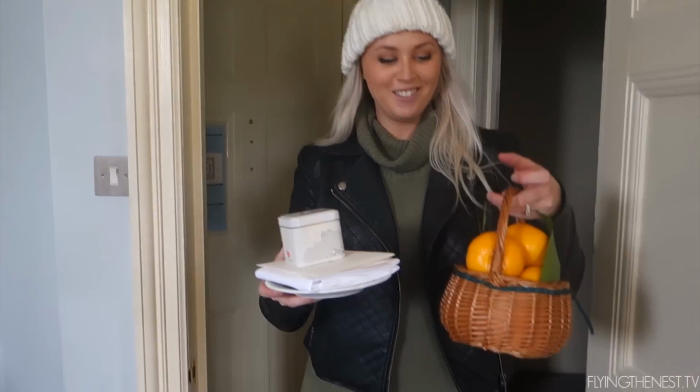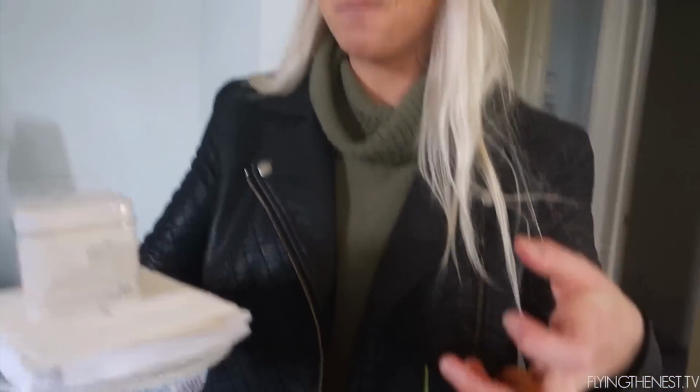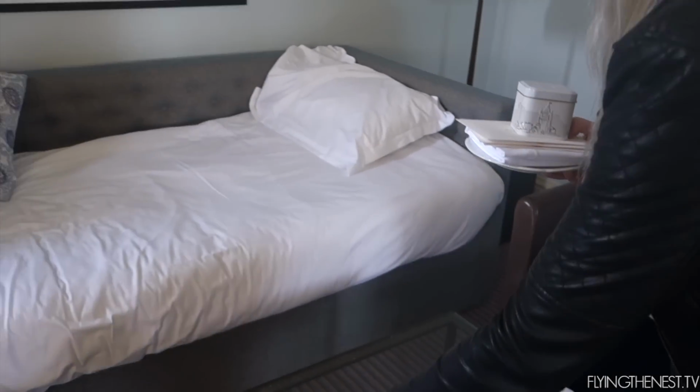Oh, someone just brought us little treats. Some mandarins and some shortbread. Aww. That's so cute.